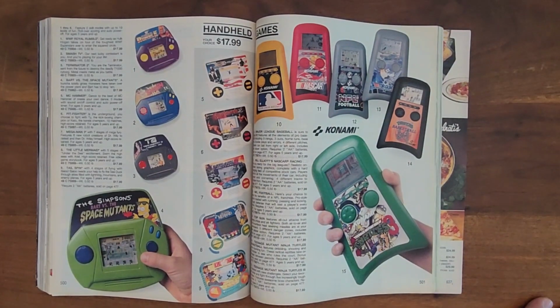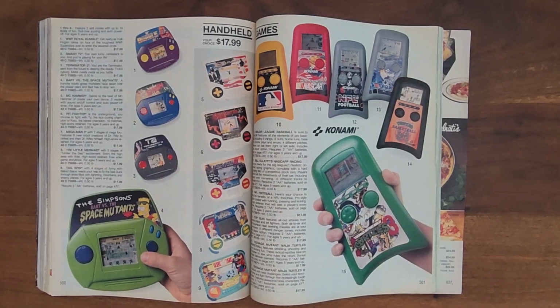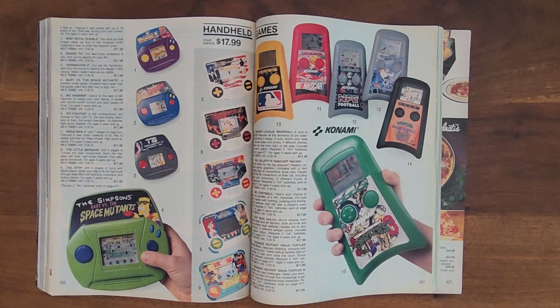Okay, who remembers the little handheld games? These were amazing. Now, how many of you asked for a Game Boy and instead you got these? Your parents or grandparents or whoever probably thought, why should I spend $100 and some on a Game Boy plus another $30 on a game when I could get 5 of these for, you know, $60, and it's the exact same thing.